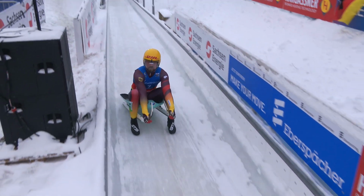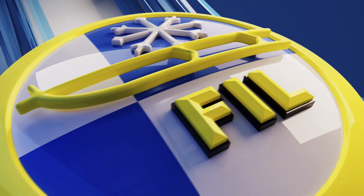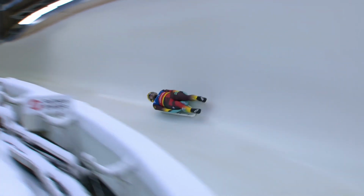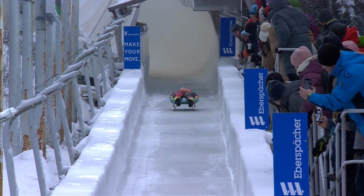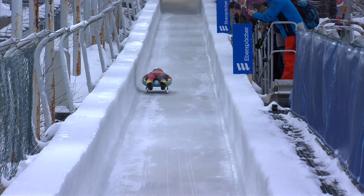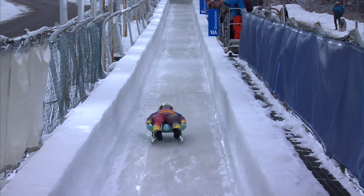place for quite a bit of time now. Yeah, and Alex seems to be quite confident on this track, and he seems to have also got the sled set up right here today, so I wonder how much more he'll climb. Really beautiful form there down that straight, pressing that head back.